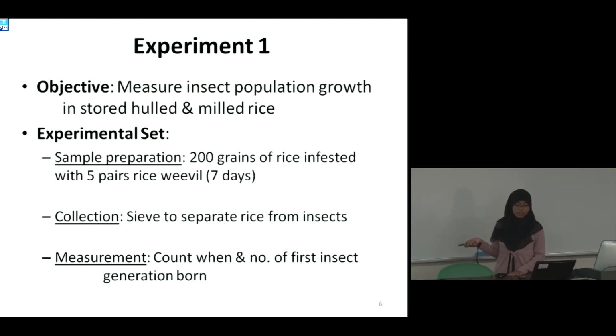The objective of experiment 1 was to measure the insect population growth in stored hulled and milled rice. The experiment was done by infesting 5 pairs of insects in 200 grains. And then the rice and insects were left for 7 days. After 7 days, the rice and insects were separated, and then the rice was incubated until the first generation of insects was born. After that, the number of insects was counted, and also the days were counted.